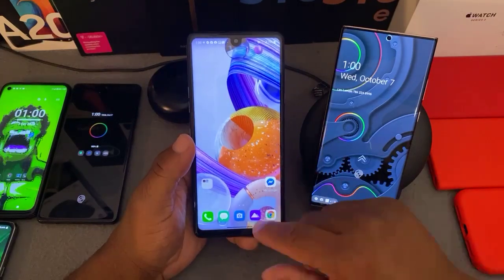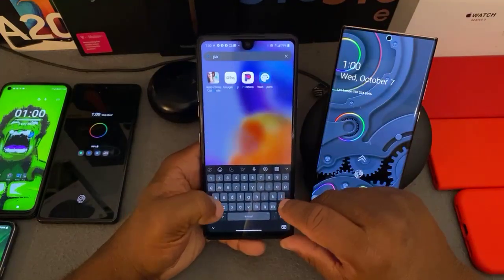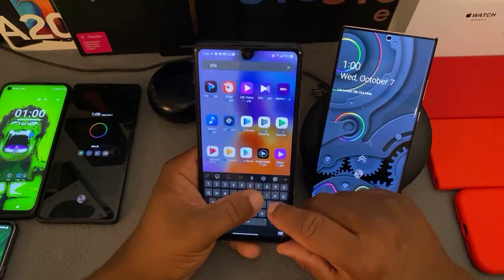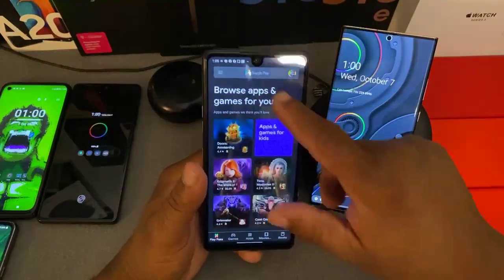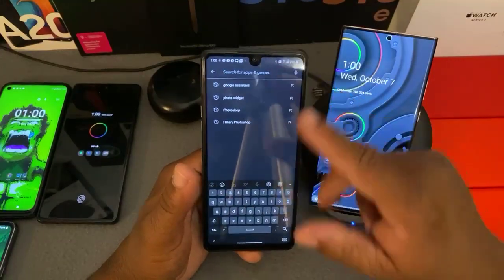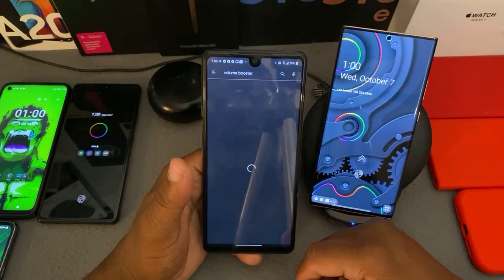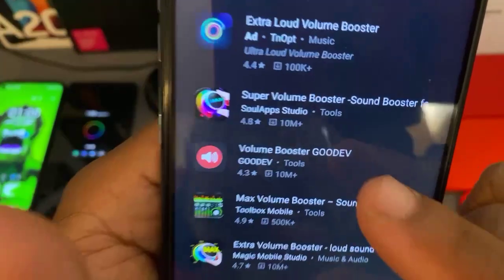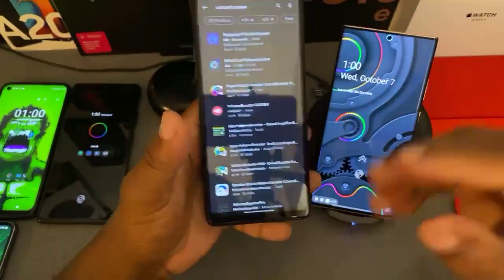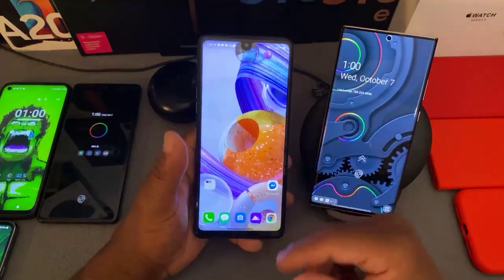Back then, I used to go right to the store. Let me go to the Play Store. And I used to have to download a volume piece. So I put volume booster. And I had to get this device right here, I had to get this to boost up the sound. Now, I don't have to use no application at all because the sound quality is real loud.